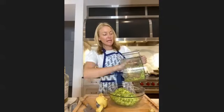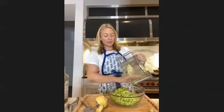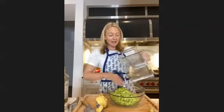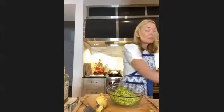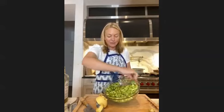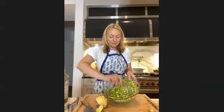There is a slicer attachment for your food processor that you could use if you want, but I always just pulse them like this to keep it easy. And then I love when they're pureed like this, how they soak up all of the dressing.